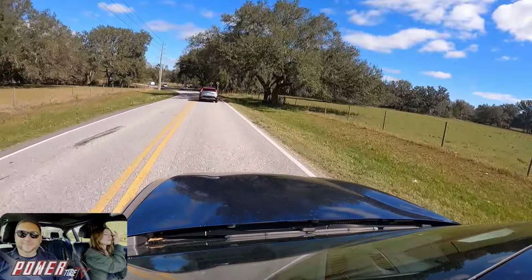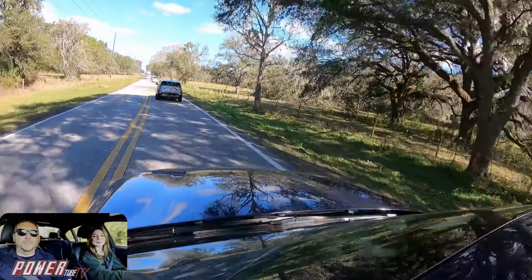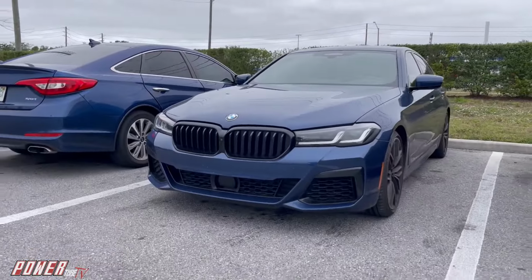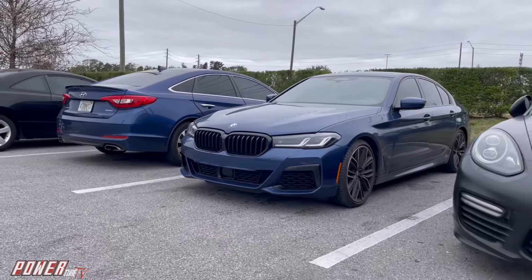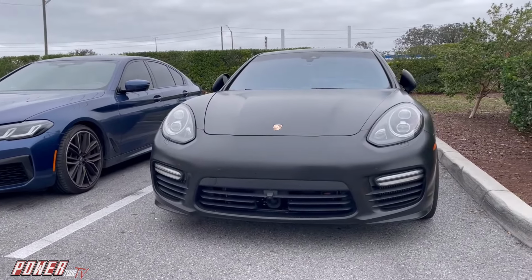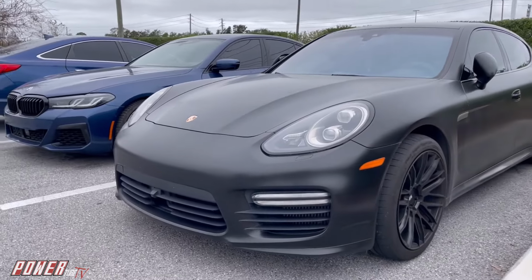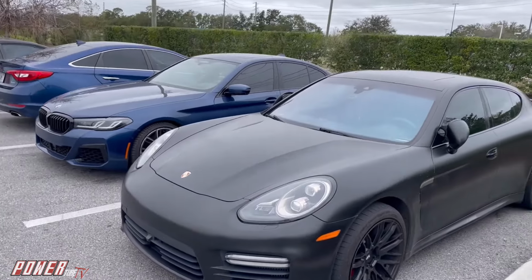We're gonna see if we can compare this to a Porsche Panamera. Oh, I wonder why you want to do that. I wonder why I'd want to do that. It's not like I'm used to driving one of those or anything. A little bit. Just a little bit. It does feel a little looser than I'm used to. So what you're saying is it's not Porsche level handling.